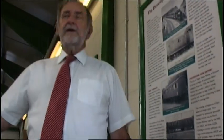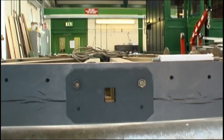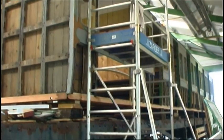This is where we undertake all work on carriages and wagons. And I mention wagons because you can see there's one here that we're totally rebuilding, a London Brighton South Coast one that has a significant place in the history of the island railways. So we need one of those.